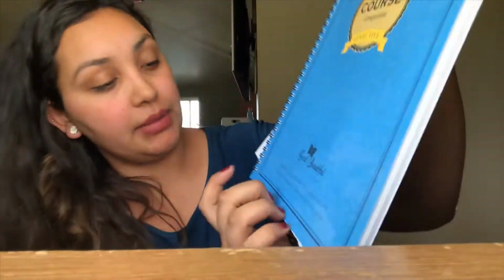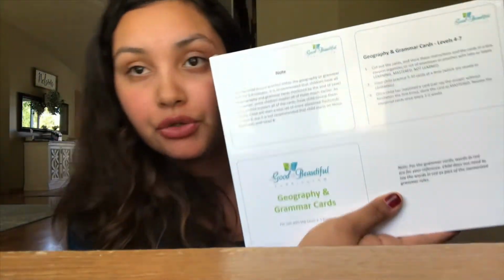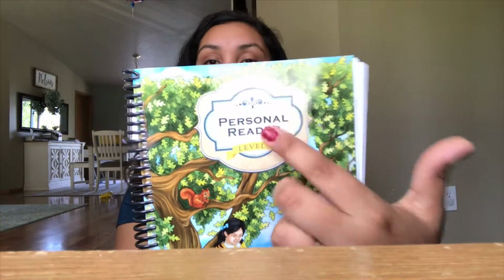Along with the fifth grade curriculum, not only do you get the course book, because they need that, and not only do you get their checklist that helps your child become a diligent, responsible student, it comes with the course companion, level 5, which is kind of like an answer sheet. It comes with the answer key, quick references, spelling dictation, poetry memorization, states and capitals. You also get geography and grammar level 4 through 7. So if you have a 4th grader and a 7th grader, they can both use this. Amazing. Not only that, but you get a personal reader for your 5th grader, which is the reader they read personally for themselves.